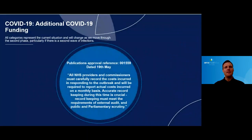So as we move out of the first wave of the COVID pandemic and brace ourselves for potentially future waves, life as we know it and the ways of working have significantly changed. There have been several letters by Sir Simon Stevens, the Chief Executive for the NHS, regarding implementing new measures, and there have been several updates to these throughout the last few months around the guidance on financial reporting and submissions. And it won't surprise you to learn that these have become more complex as time has moved forwards. The important thing on this slide, I'll just read the final sentence. It says, record keeping must meet the requirements of external audit and public and parliamentary scrutiny.